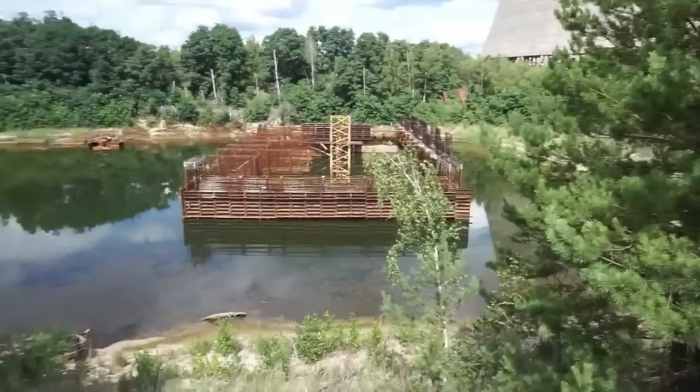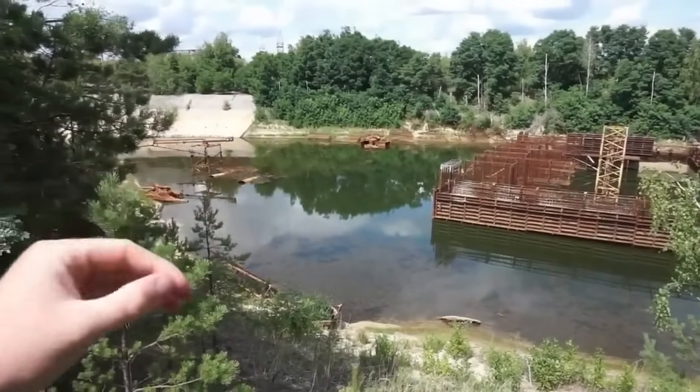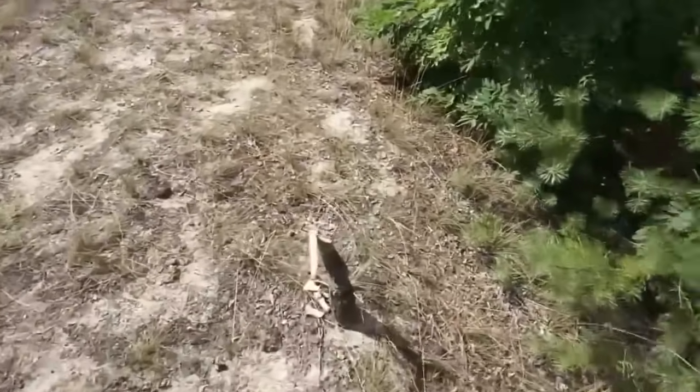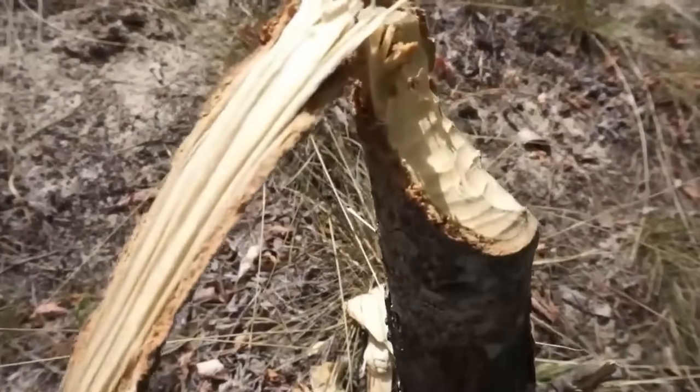So I've just been informed by Igor that inside this water is fish, and around the water is beavers as well. And as you can see here, this tree has actually been taken down by a beaver. You can see where its teeth have gnawed away at it. It's incredible, guys. You just don't think about how much wildlife is actually in Chernobyl. Like beavers, I would not have even thought twice about beavers being there. Horses I know about, moose. It's crazy. I would love to do a full documentary about the animals in Chernobyl.